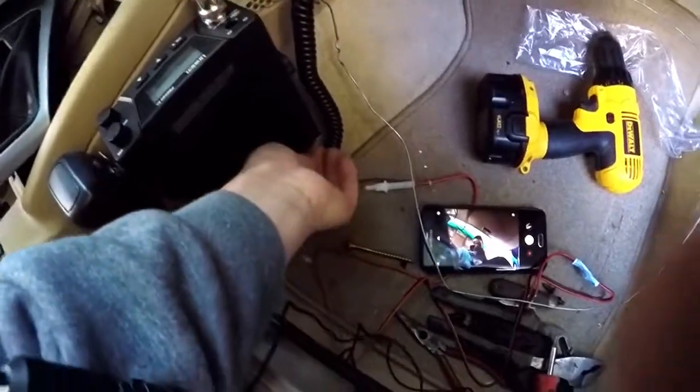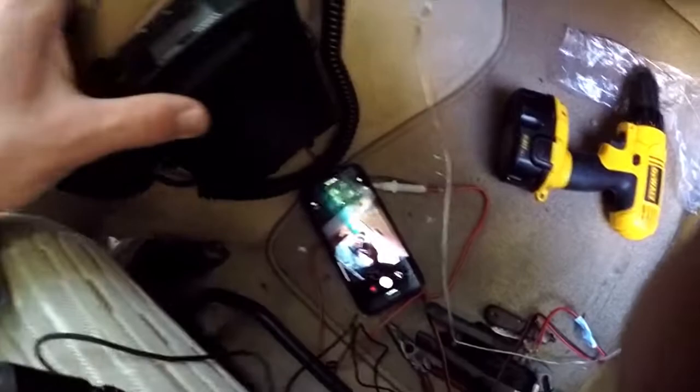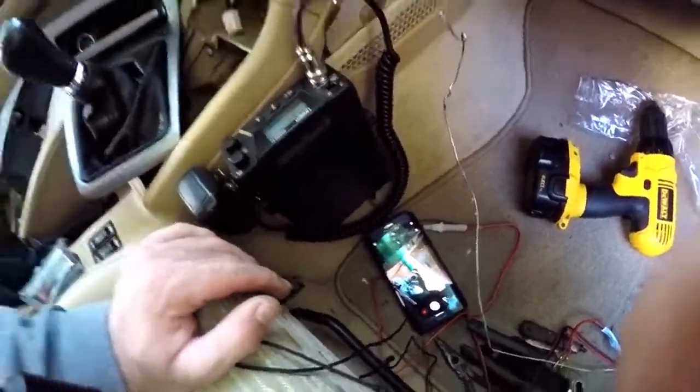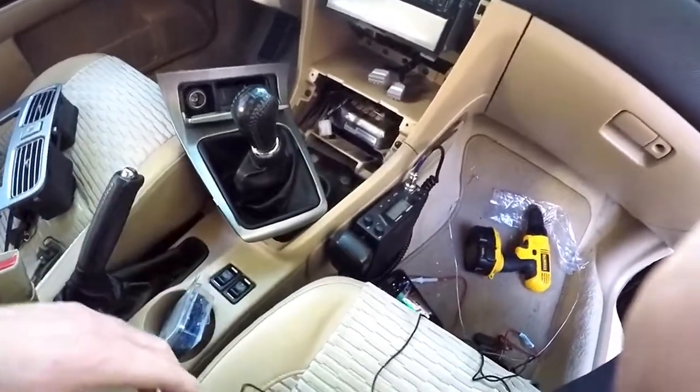I forgot to check which plug was the PA in the background there, so what I did is I put my front-facing camera on, angled it out as much as I could, and then just tried to figure out which one said PA. So I'll have to test it before finishing, and it's not a huge deal, just unplug it and plug it into the other one if it doesn't work.